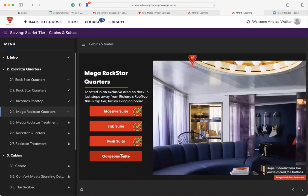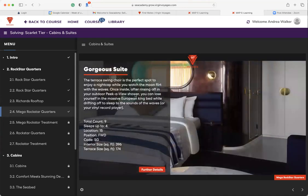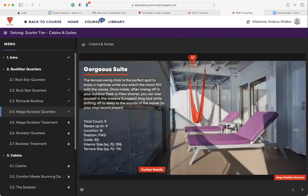And finally, the gorgeous suite. The terrace swing chair is the perfect spot to enjoy a nightcap while you watch the moon flirt over the waves. Once inside, after rinsing off in your outdoor peekaboo view shower, you can lose yourself in the massive European king bed while drifting off to sleep to the sounds of the waves or the record player. So there's 9 of those, sleeps up to 4 passengers, 396 square feet interior, plus an additional 174 feet of terrace.